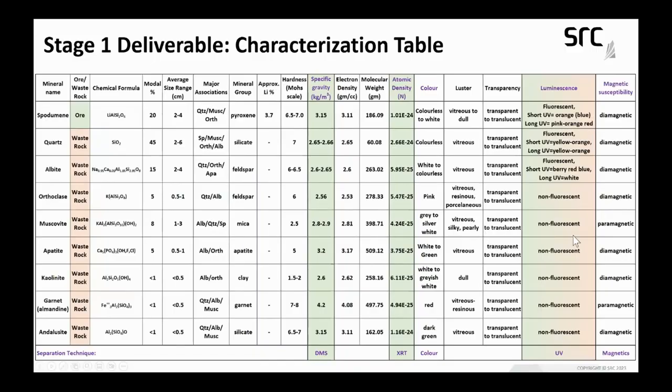At the end of stage one, with the characterization, we'll be able to deliver a characterization table. And so with the spodumene ore, we've got here all the examples of the minerals that were identified in that thin section, that digital section, and what we classify it as between ore or waste rock, the chemical formula, the modal percentage, and in this case, high modal percentage of spodumene and quartz, the average range in the size of the crystals of those particular mineral assemblages, and then major associations.